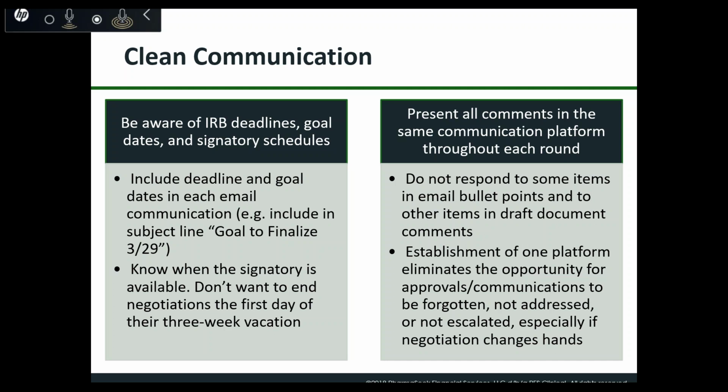Now, the second step to clean communication is presenting and documenting all communication within the same platform throughout each round. And now by platform, I mean email, phone, track changes in the CTA or the Word document, or track changes in the budget Excel grid, whatever format you plan to be working on. Now, I don't want to say pick one way and stick with it because that's just really inflexible and infeasible. So instead, I'll say pick one way and stay true to it. So pick your hub format.